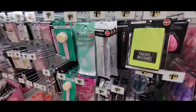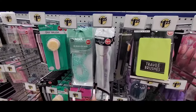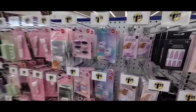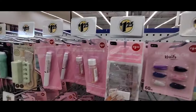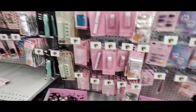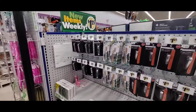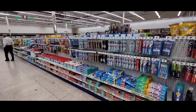All right, we also have these brushes, which I love. I love these makeup brushes. The eyebrow razors I use, I like them. The nail art glitter, that's cool. And then they also have more of the Halloween makeup. I'm trying to see if there's anything cool on this side. No, same old, same old.